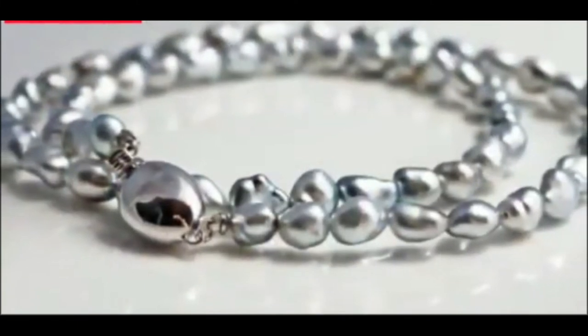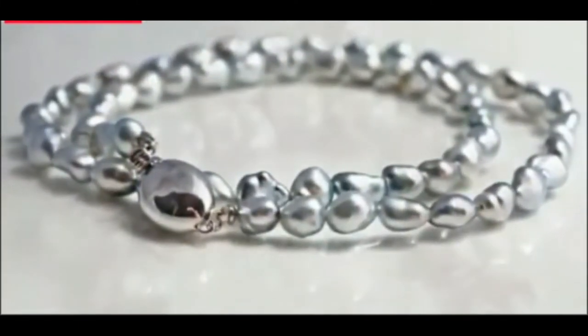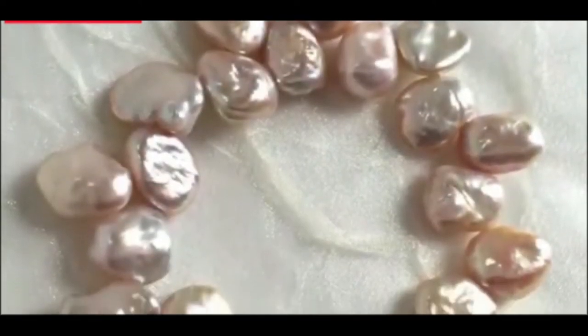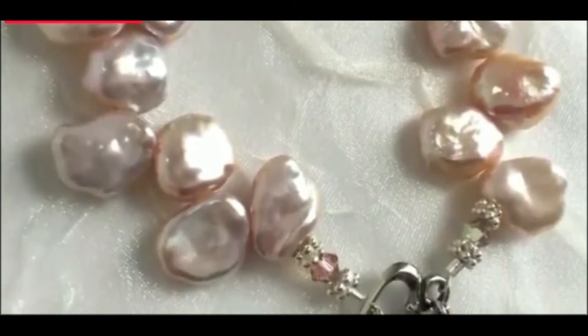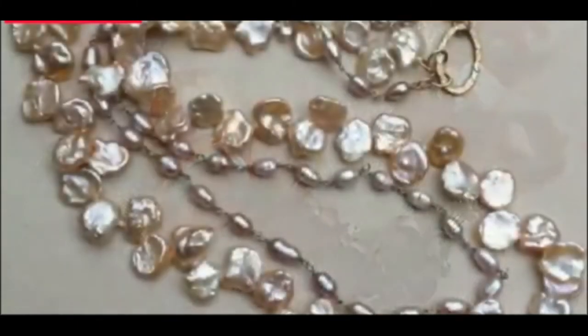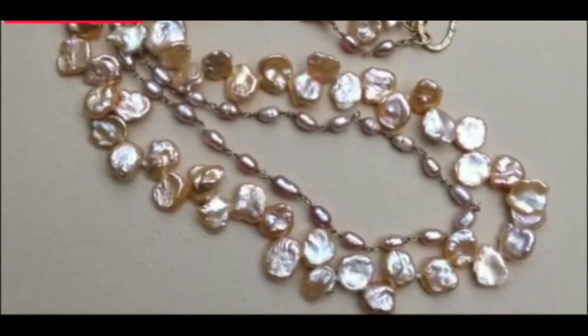Since Keshis are made up of pure nacre, there is nothing to stop the reflection of light, making them extraordinarily lustrous. Keshi pearls shimmer and shine with amazing luster. Similar to precious gemstones, the color and luster of Keshi pearls remain unchanged throughout time. This well-known sheen has been admired for many generations and cultures.